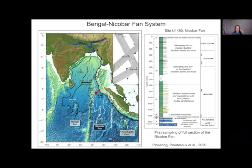Most people tend to know of the Bengal fan, and we feel the Nicobar fan part east of the 90s Ridge is a bit neglected. Also we shouldn't forget that a large part of this material is already accreted into the subduction zone as well. So there's a history there in the Andaman-Nicobar Islands that people studied in the 70s and 80s as well. So we've got the first sampling of the full section of the Nicobar fan. I'm just going to show you a few slides about how we've worked that into the Bengal fan system history, and looking at some of the really high sediment accumulation rates here.